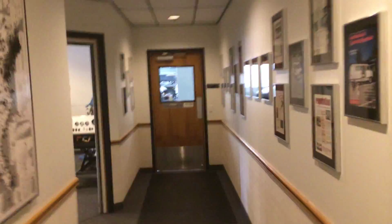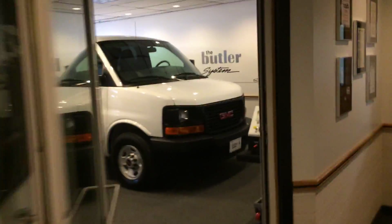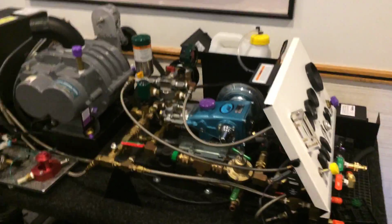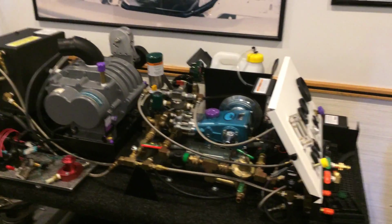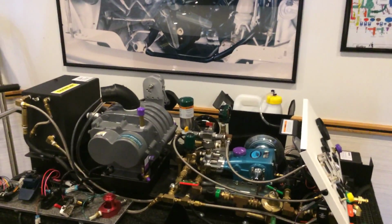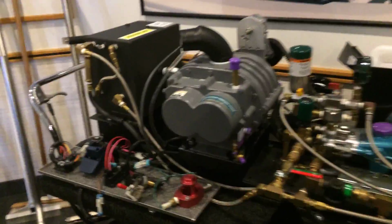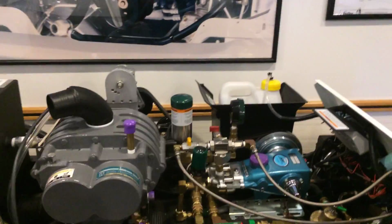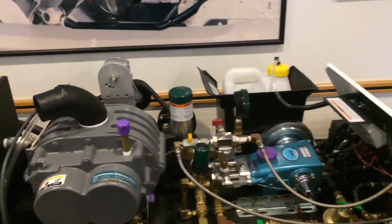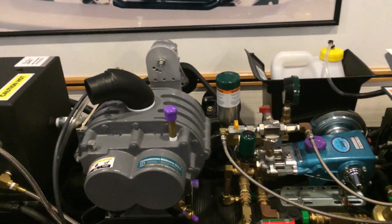Okay. Go down the hall, take the next left. That comes into our other training facility, training bay I should call it. And in this bay, this here is a nice feature. This unit here is a simulated model of the Butler system outside of the vehicle, so that when we're training our customers, we can actually show them all the components and review each component, and we can actually run this system electrically to show them how all the components fit together and how they work and how to maintain them as well. Just makes it easier than working inside the vehicle showing them the components.